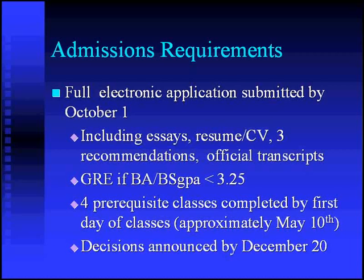You also need to have completed those 4 prereq classes by the first day of classes with us, approximately May 10th. You do not need to have had all of the prereqs done by the October 1st application deadline. However, we will use the grades received in the prereq classes that we can see in making admissions decisions. We intend to announce all decisions by December 20th, so that if you need to take a class in the spring semester, you will know if you're in the program or not before you enroll in classes for the spring.